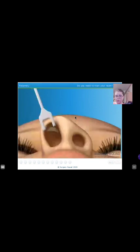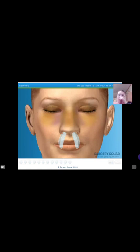A few stitches to close up the incisions, and then we place nasal airway splints in each nostril to hold things in place. Strips go across the nose, and an external nasal splint is added to hold everything tight. Our patient will have some bruising and minor pain for a few days. We'll remove the splints in about a week. Most of the swelling will be gone then, but there can be a bit left for a few months. And there we have it.